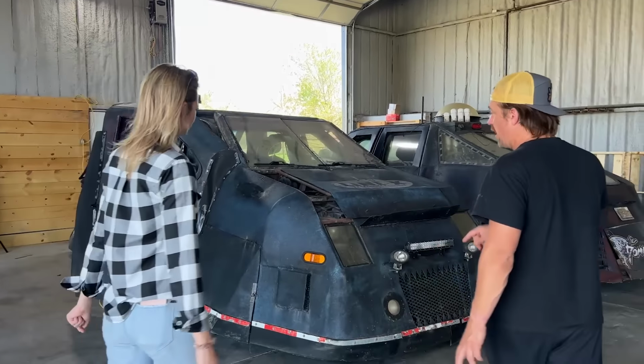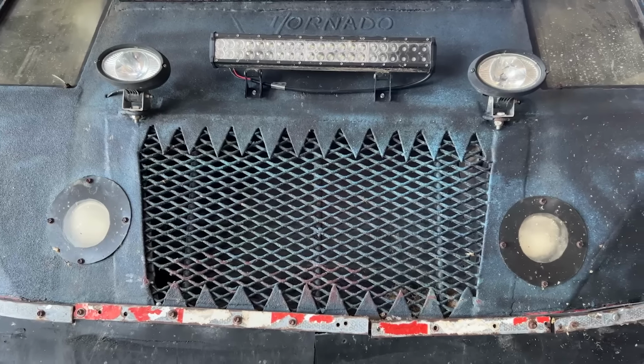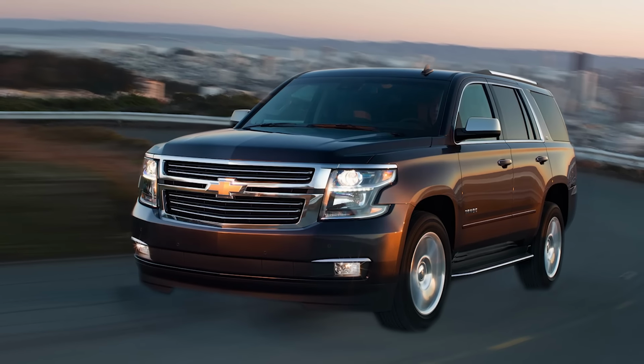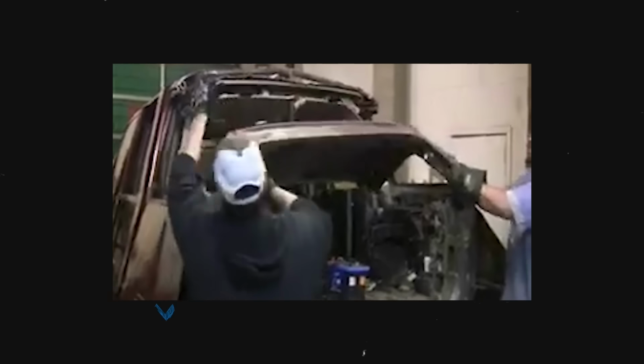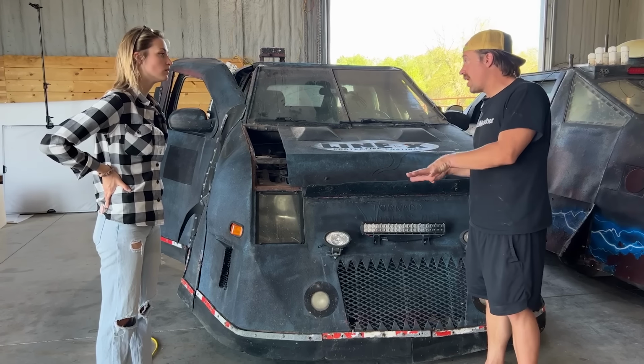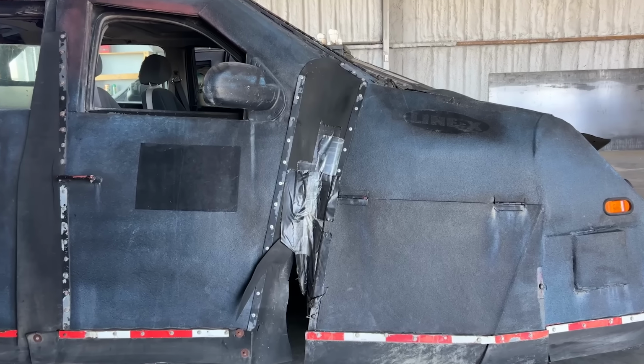Dominator 1 does drive, but this is the very first one that we built. And the first one's based on a 2008 Chevy Tahoe. And so we definitely made some improvements to Dominator 3 by having the diesel engine. We also added a spike system to Dominator 3 because this one actually doesn't have spikes, but it does have hydraulics, so we can drop it flush to the ground. But we did make a lot of improvements, including the door system.